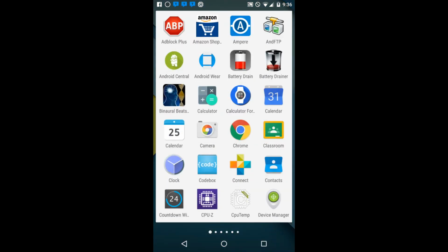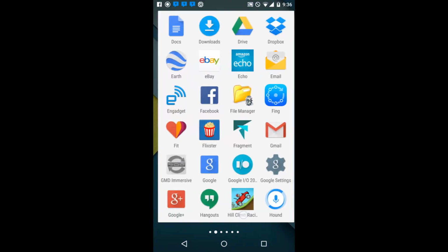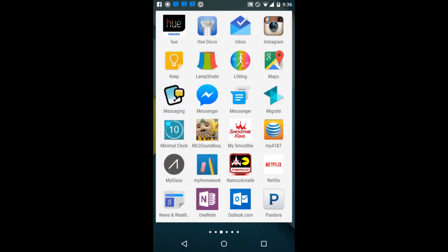Then we can come in here, you see generally we have Google Classroom, stuff like that, some coding apps, the general Google stuff. We have GMD Immersive, which I used to use sometimes. It just hides the navigation bar at the bottom without rooting. We have Hill Climb Racing, which is the only game that I really play.